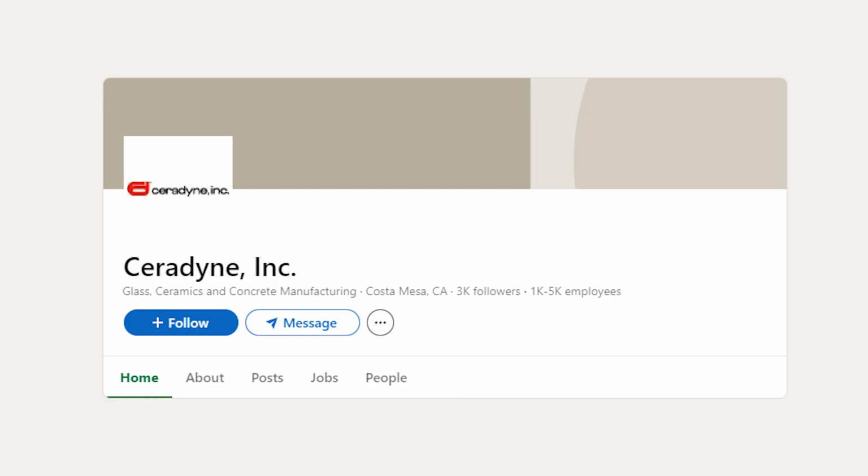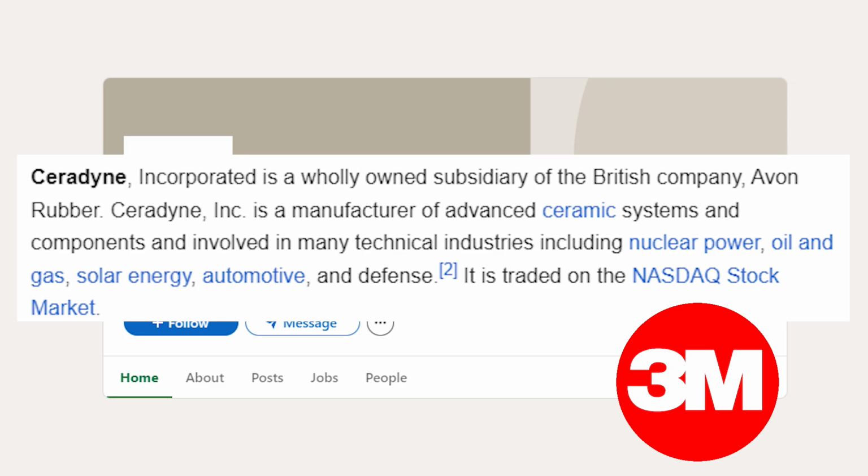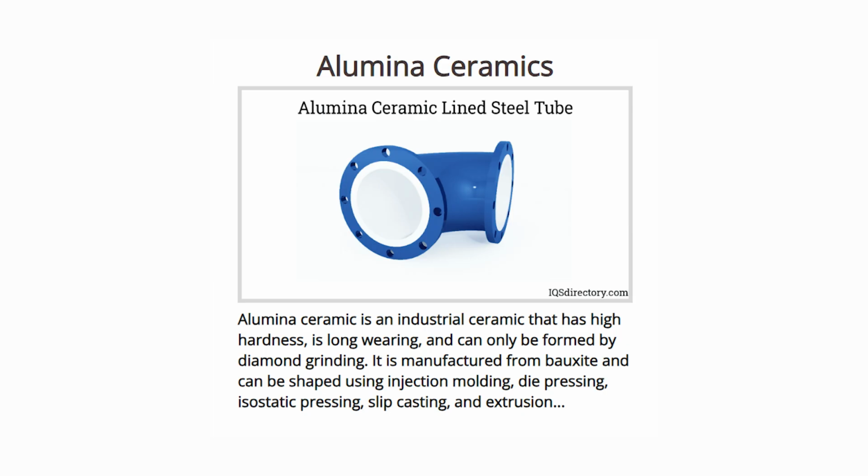After some serious sleuthing, and by that I mean just being more specific with what I typed into the Google search bar, I found that the primary contractor of these bullet-resistant plates is Ceradyne Incorporated, owned by 3M. No, sorry, vertically integrated with 3M. These guys do a lot more than just make body armor, but we're not here to talk about the new line of alumina ceramic lined steel tubes they have on sale.